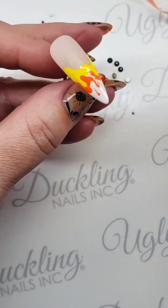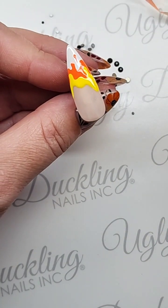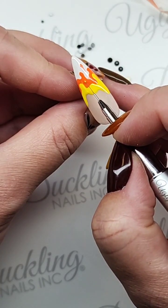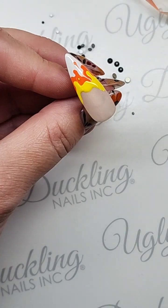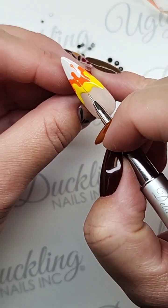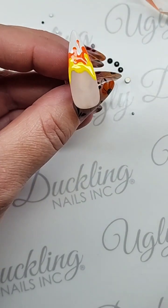I'll put one on there for you. So let's pick up a little bit of our yellow. I'm going to have my light stay on just so it's ready to go. Let's put a little tiny dot. Okay, I'm just loading up my brush a little bit with that yellow. And a little drop.